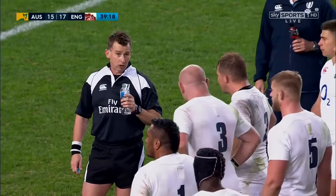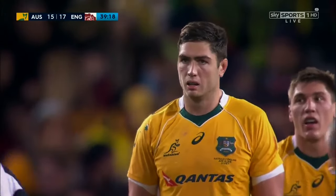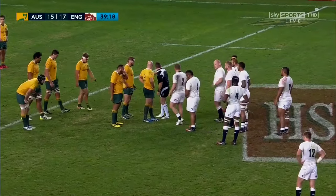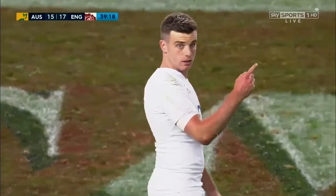I've never been hooker before, I'm not getting a word in. You've got to love Nigel Owens. Never tire of his comments. Two hookers as captains. And hard even for Nigel to get a word in. There we go.